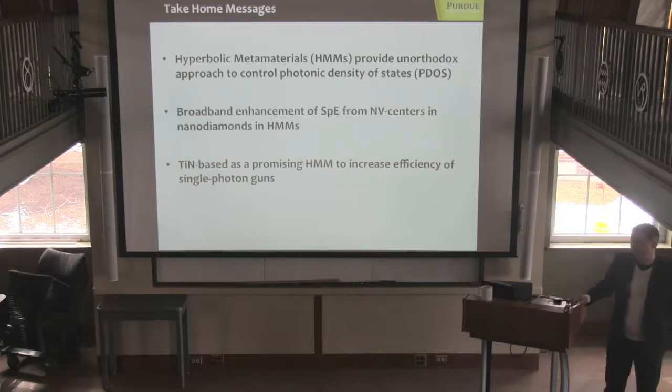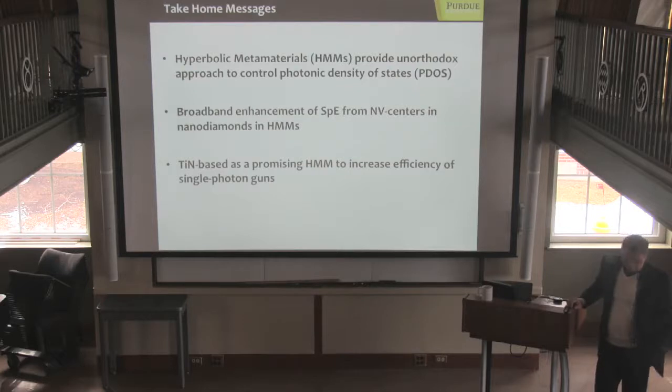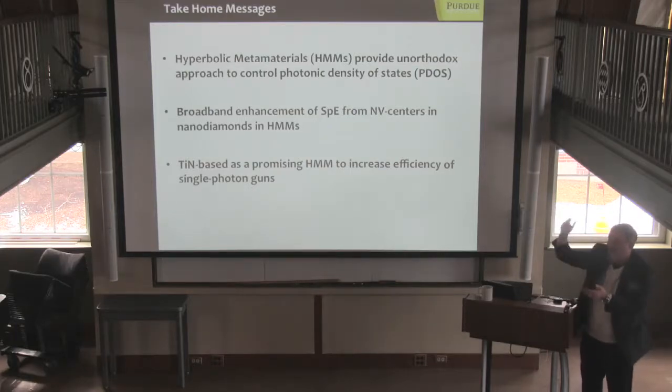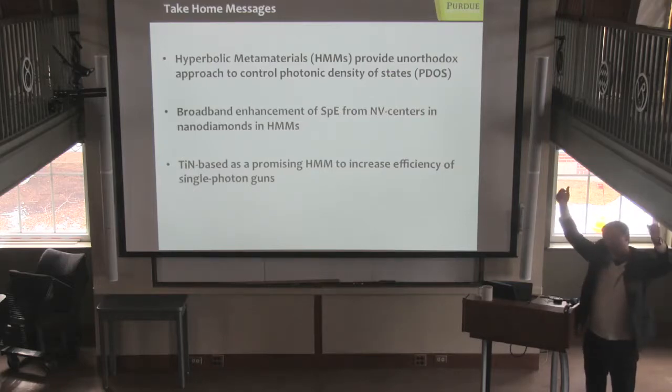Vlad, maybe I missed it, but is there any kind of specific directionality of this photon? Yes. Normally, with this type of structure, there is a directionality. These high K modes could normally go inside of the hyperbolic metamaterial. However, because we have these nanodiamonds, they also serve as scatterers and decouplers. So some of them do go to the upper half of the space as well. And so far it happens by itself, if you wish.